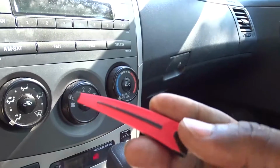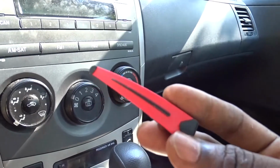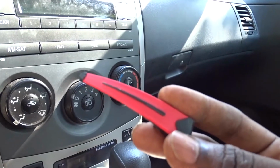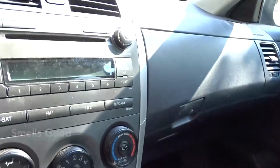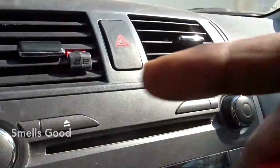This is the strawberry flavored. I mean, not flavored, but the scented. It actually smells really good. It smells very sweet. Yeah, and how it works is, see, I have one in here already.